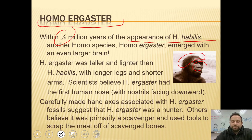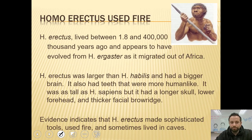And Homo ergaster actually made careful hand axes. They made tools, so it was believed that they were possibly good hunters. And then others believed that they were making these tools for scavenging. So they were using these tools to basically scrape the meat off of scavenged bones. We also know that fire was used.